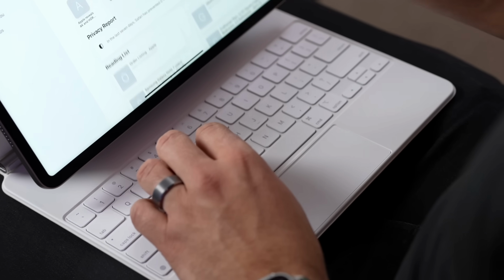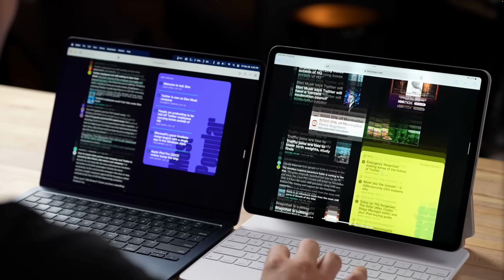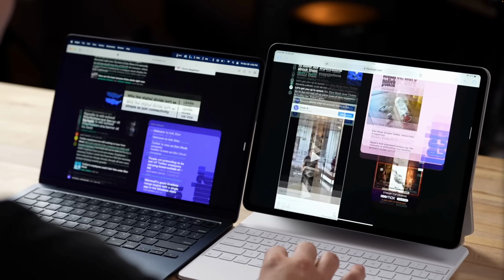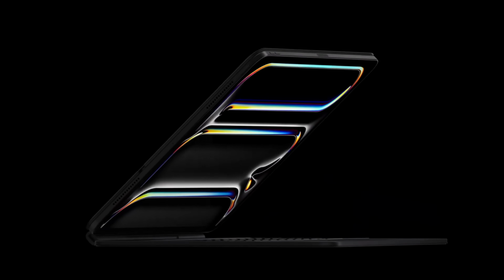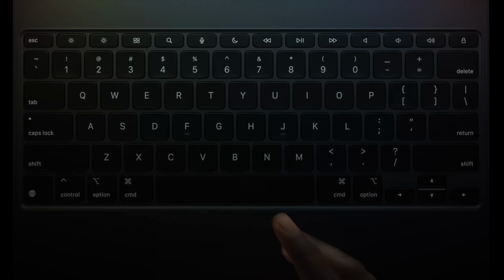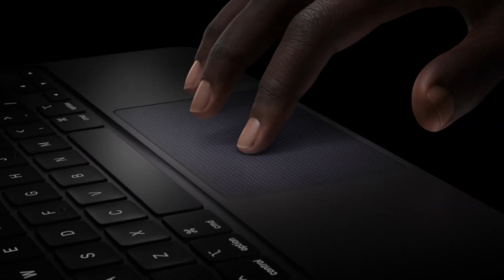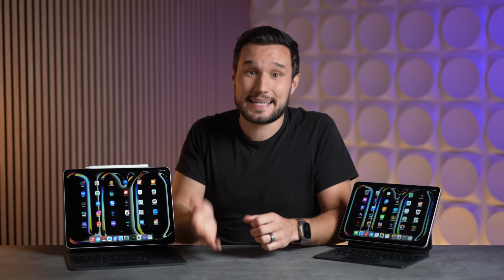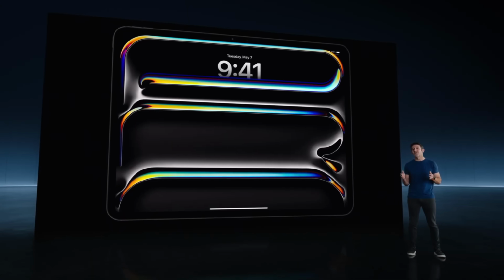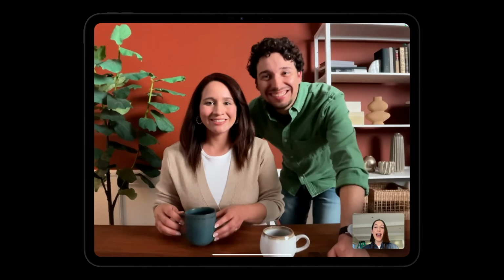I love how the iPad floats in the air, which brings the display closer to your face so it feels bigger, and you actually get more vertical space with its aspect ratio. And now the keyboard is made out of aluminum with a full row of function keys at the top with an escape key and a large glass trackpad with haptic feedback. So working on this will feel like a Mac, except you have Face ID, which we've been asking for forever now. And it's got a much wider camera that's now centrally located.